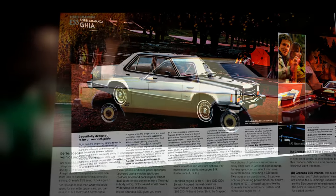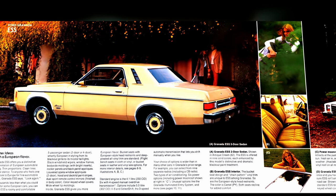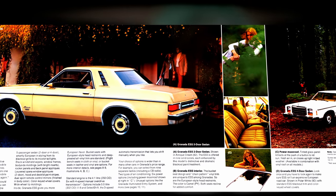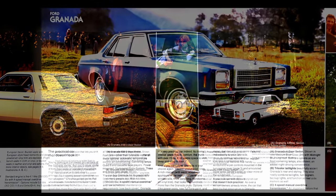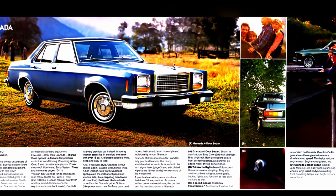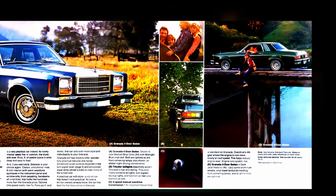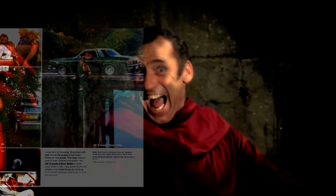The ESS model featured a prominent fender badge and blacked-out trim, which Ford somehow felt made the Granada more European in nature, though this likely was also a cost-cutting measure as sales were starting to decline. Lower trim levels continued to serve as a basis for customization, in an effort to dazzle the widest audience possible.